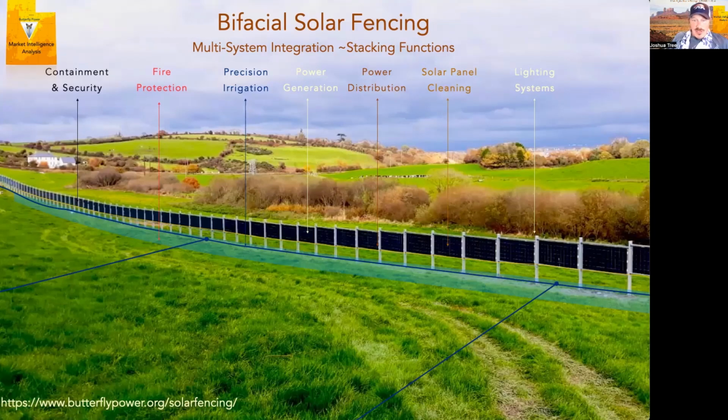We can integrate the precision irrigation along with power generation, power distribution, and lighting systems. Integrating precision irrigation can also irrigate the fields and clean the solar panels. And then, a beautiful solution to one of the major risks for all developments, but specifically for ag and for energy systems, is the risk of fire. As we integrate precision irrigation with solar fencing, it creates incredible fire protection to protect these assets and the surrounding agricultural facility.